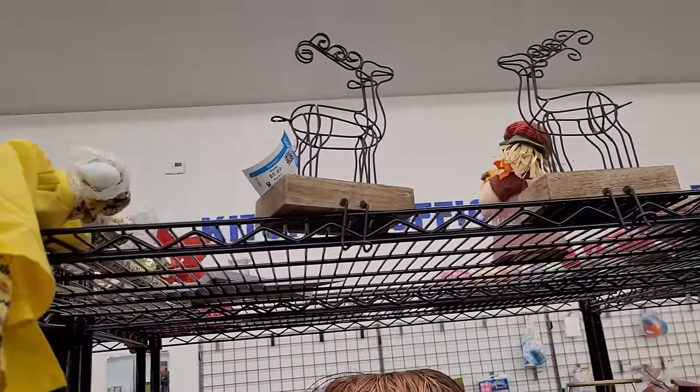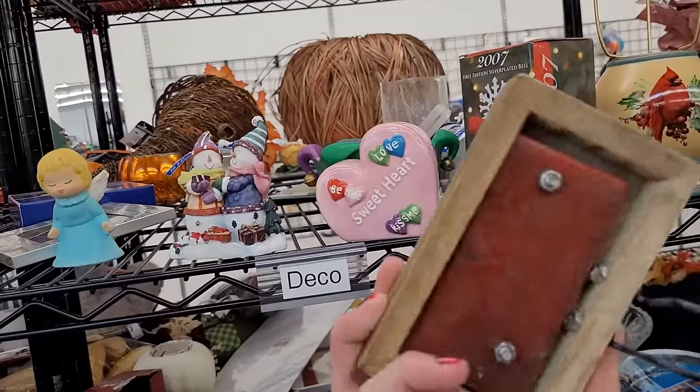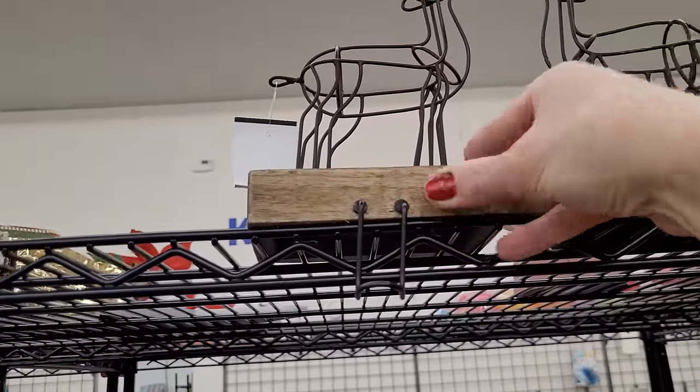And keep going. Oh, more seasonal items. I absolutely love these reindeer stocking holders, metal with wood. I'm not sure how old they are, but they're a lovely style.